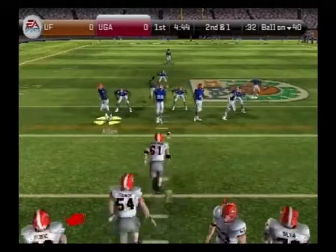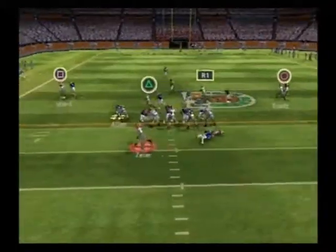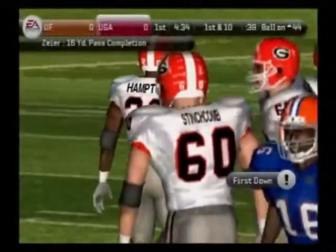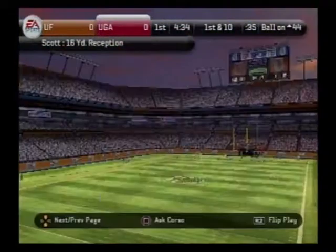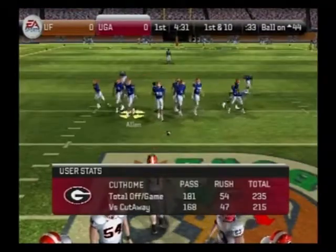From their own 40-yard line, it's 2nd down and 1 to go. Number 14 lines up in the shotgun. Lets it fly, and it's caught, and they make the stop at the 44. The defense was coming with heat on that play. Yep, but the offensive line did a good job of picking up their assignments, and that gave the quarterback enough time to throw a nice pass and pick up the first down.